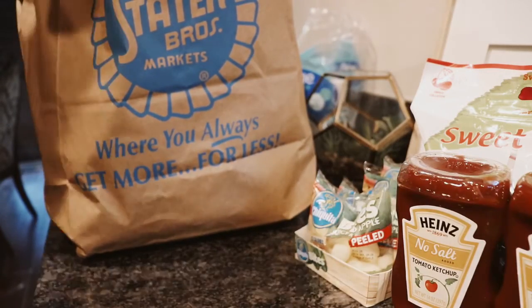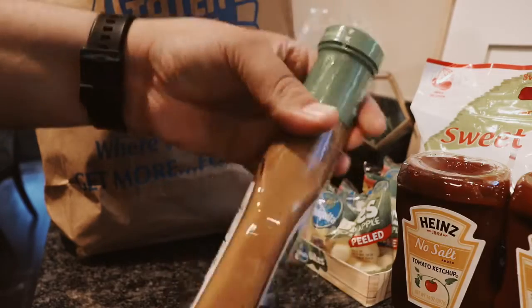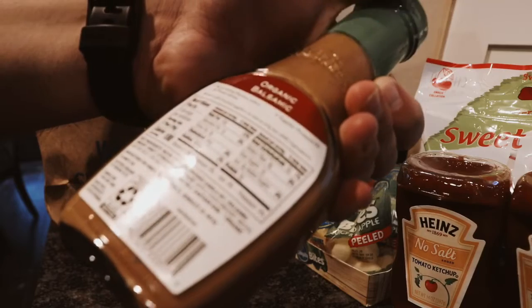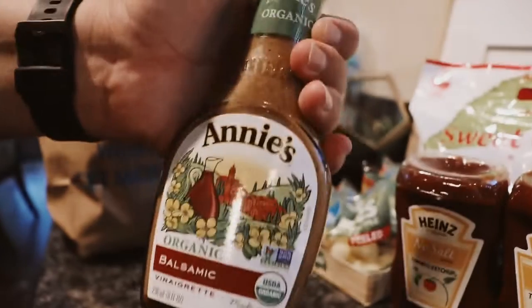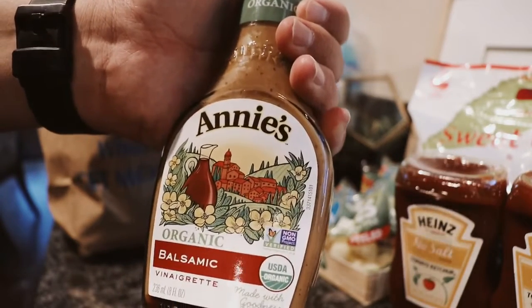And then I found this Annie's balsamic dressing, which I am eating more salads. It looks like for 2 tablespoons, it's 60 milligrams of salt. Well, I never had this dressing before. My mind just went blank.